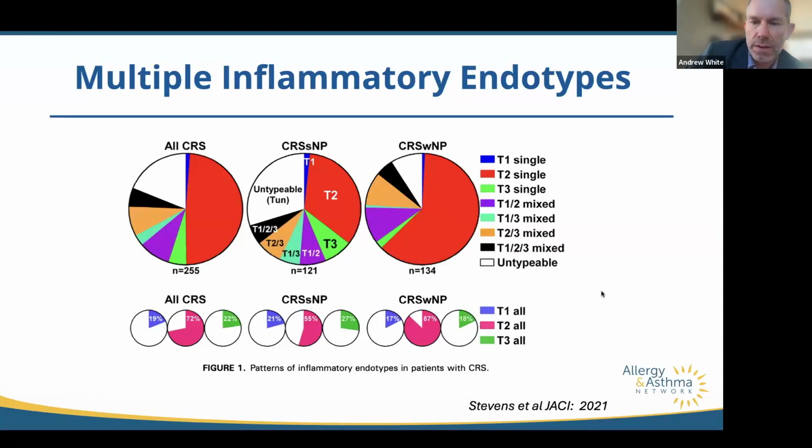And then if we think about the inflammatory phenotypes, we know both asthma and sinus disease are dominated by type 2 inflammation, especially when we think about nasal polyposis. It's one of the things that ties these diseases together. And this is a study that's extremely highly cited from Whitney Stevens and her group at Northwestern, looking at inflammation from a T1, T2, or T3 standpoint. You can see that red here is T2, meaning that they looked for type 2 inflammation and found it and did not find type 1 or type 3.